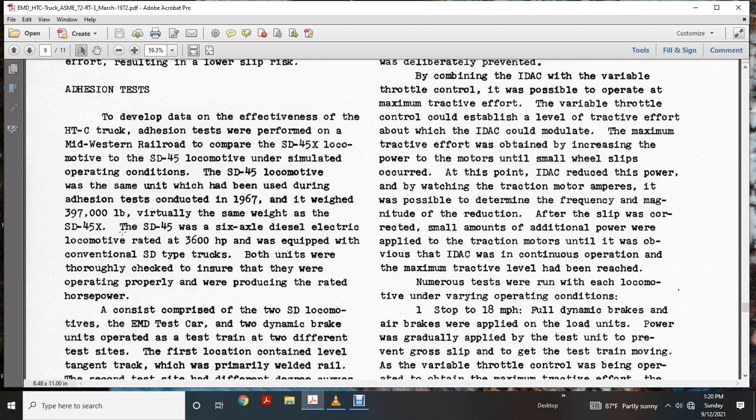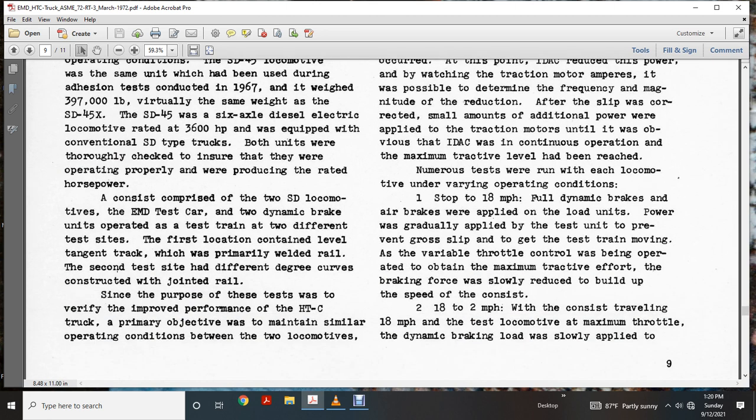The SC-45 6-axle diesel electric locomotive was equipped with the conventional SC truck. Both of the units were thoroughly checked to ensure that they were operating properly and producing the rated horsepower. A consist compared the two SC locomotives, with the electric motor division test car and two dynamic brake units operated with the test train, at two different test sites.